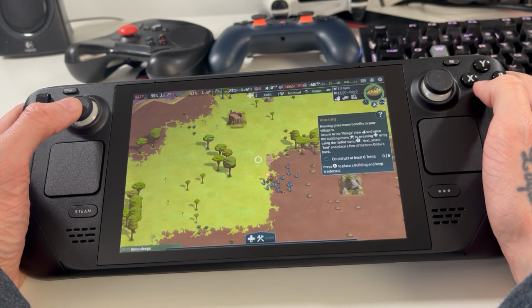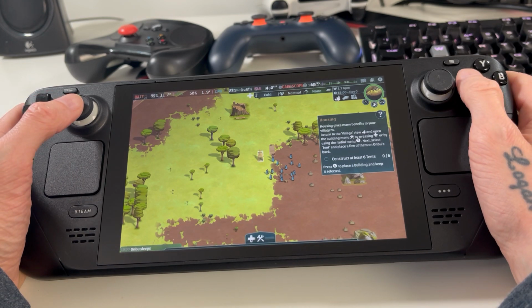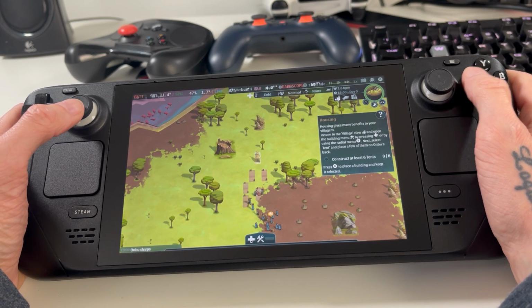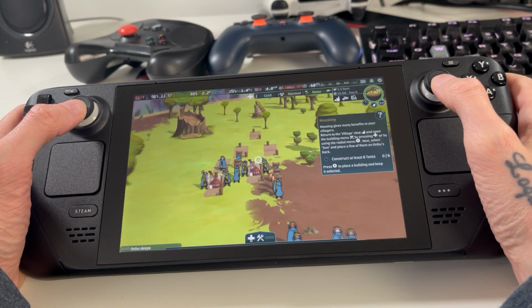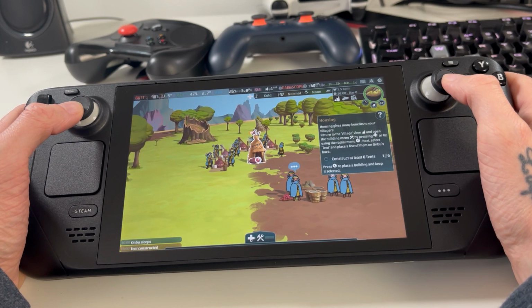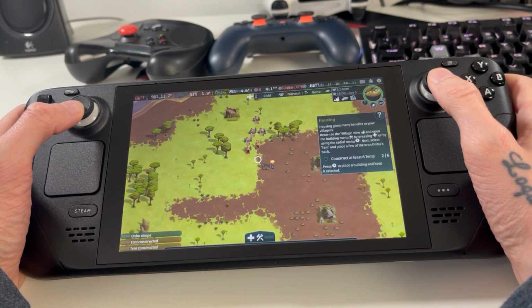Have you ever heard of the Wandering Village? It's quite possibly the most unique city builder I've ever played, and much like I showed off with Endzone in a recent video, the developers of the Wandering Village recently gave it a big upgrade that added in full controller support. The Wandering Village also already had a native Linux version, and so they're supporting the Steam Deck quite nicely with this.